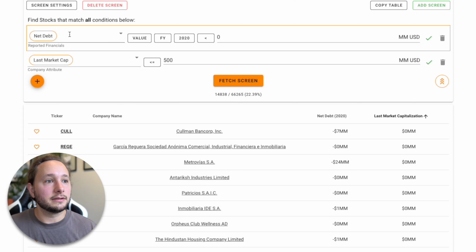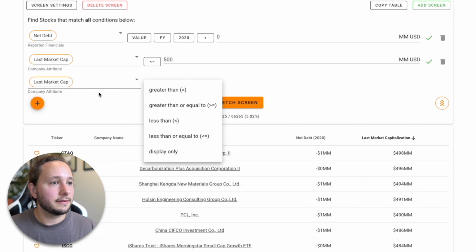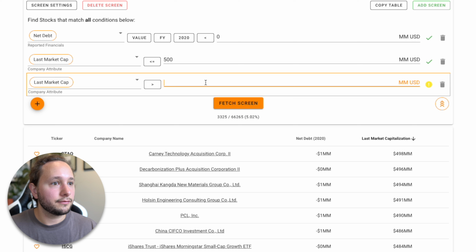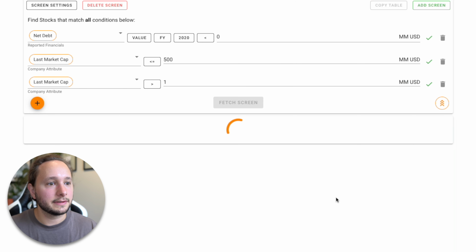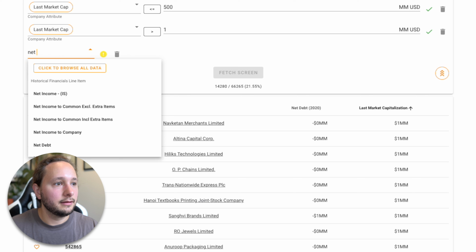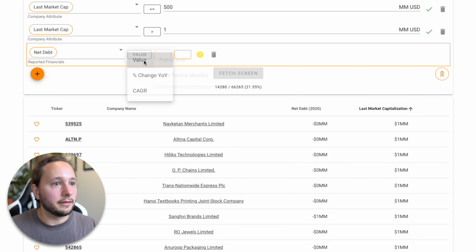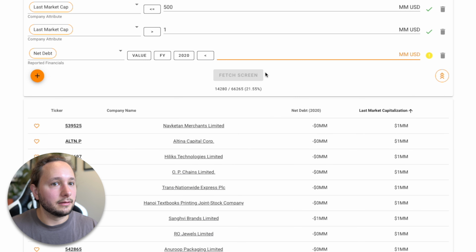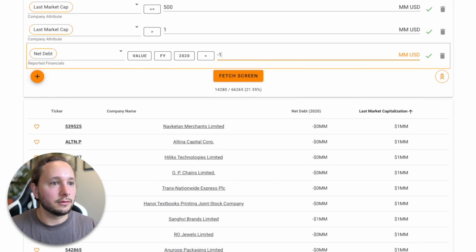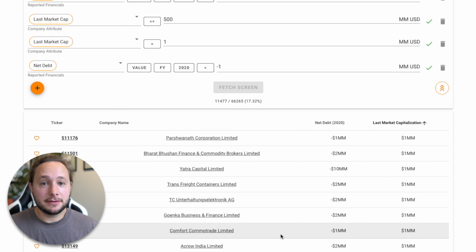So I'm going to refine this a little bit more, because when you're dealing with small companies like this, it does look like the market cap data can get a little funky. So I want to do a greater than search for, let's say, greater than $1 million. So hopefully that will clear up some of these $0 reported issues that I'm seeing. And then I'll add another net debt. Then I want that value to be less than -1.